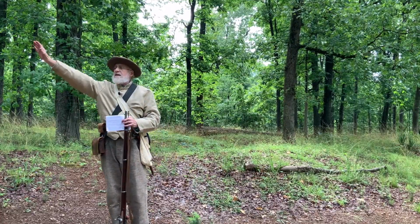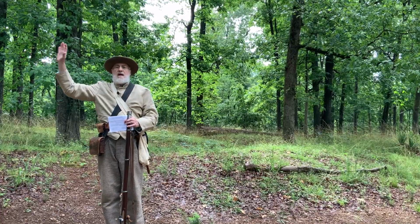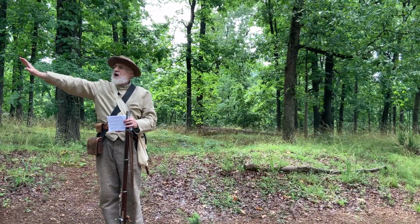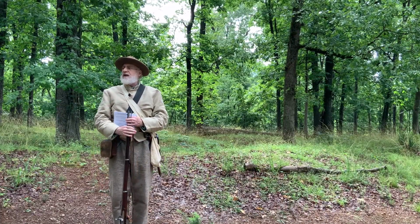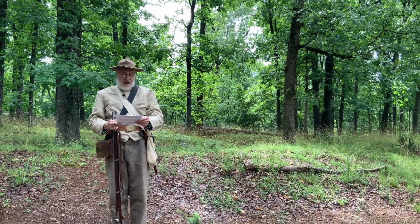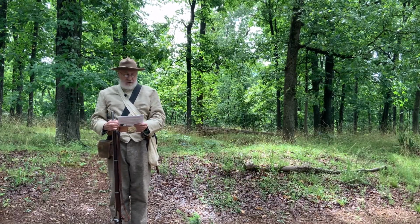Now to my right, in front of General Cleburne's division, there was fighting going on there that was a little bit different than the fighting that happened here at the dead angle. Let me describe that with Sergeant Ferries of the 24th Wisconsin.